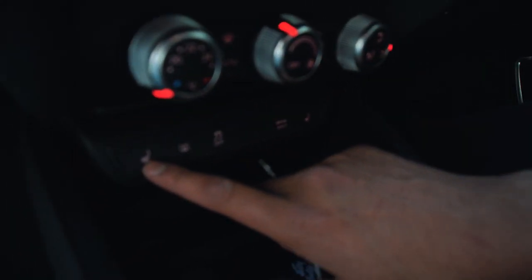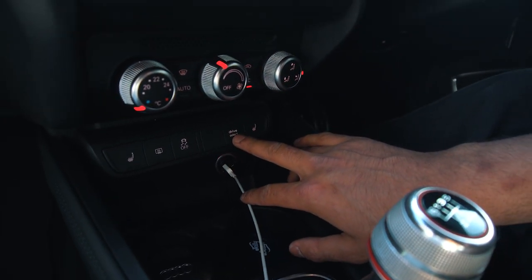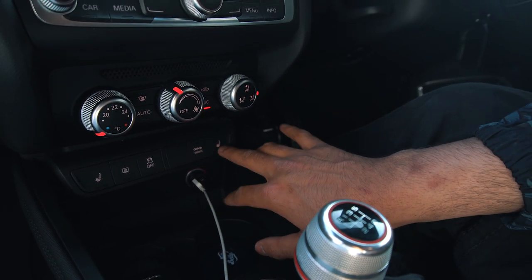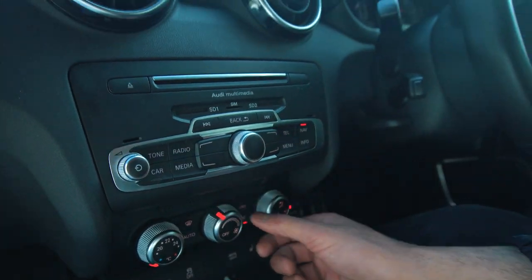Seat heaters, your traction buttons there, your driving option, the drive select Audi system there, again seat heaters. Very easy to use functions. I think that's what Audi has always tried to push, simplicity, and I really do get that.